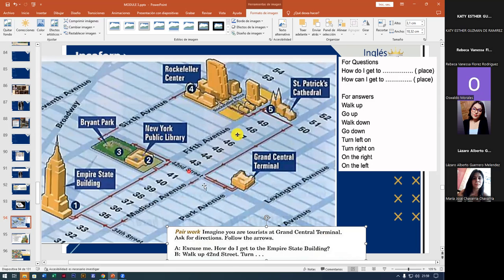What places do you normally visit? Do you have these places in your area where you live? For example, a public library? Do you have a public library in your neighborhood? I haven't. You don't have a public library? No, teacher. Okay, Rebecca Vanessa, what about you? Do you have a bus terminal? Yes, I have. Are they close to your house or far? No, it's far.